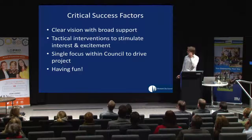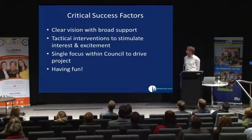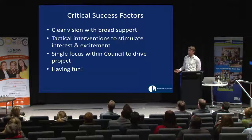Critical success factors: clear vision with broad support, which wouldn't have happened otherwise. The tactical interventions, I think, were really critical to stimulate interest and excitement. It wouldn't have happened otherwise, basically. There's a whole movement coming out of America called placemaking or tactical urbanism. There's actually a book called Tactical Urbanism, which I'd advise any of you to look up on the internet and buy. It talks about all this stuff.